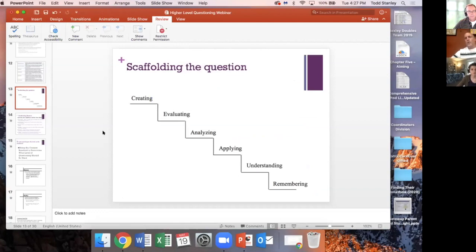So one thing that I make sure I try to make very clear in the book is you should not be asking all higher level questions and ignoring the lower level questions. The lower level questions are important for building the foundation, because you can't do the higher level questions without the lower level knowledge. So I can't ask kids to compare and contrast the North and the South in the Civil War unless they understand what their thought process was and what their philosophy was during the war. So I have to start at this bottom part and then scaffold my way up.